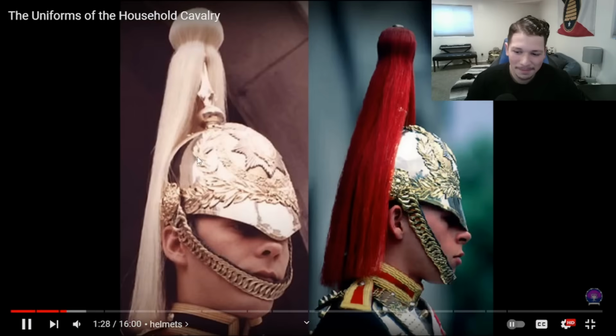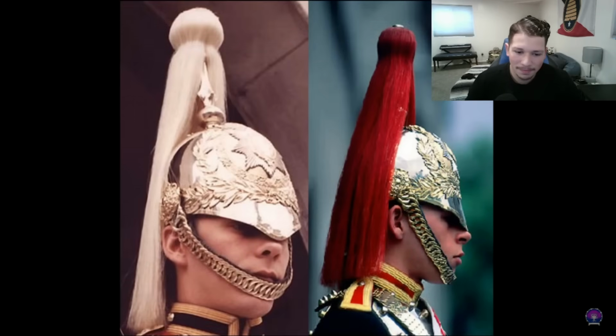It's important to keep in mind that these straps aren't so much intended to actually hold the helmet on the head, but rather they're planned to deflect saber blows to the face. The Blues and Royals, on the other hand, have their red plumed helmets with the straps being held in a much more comfortable position, at least so it seems, underneath the chin.